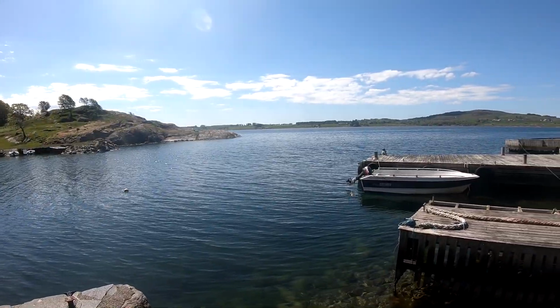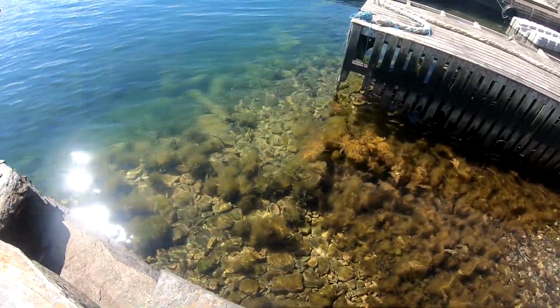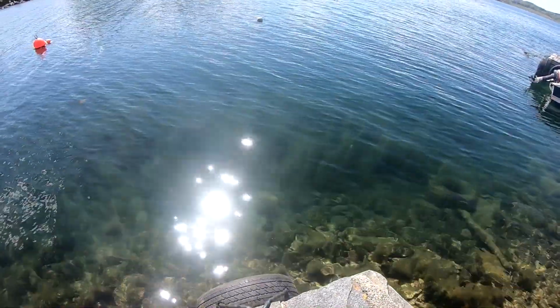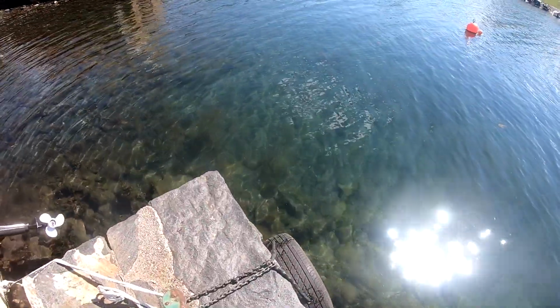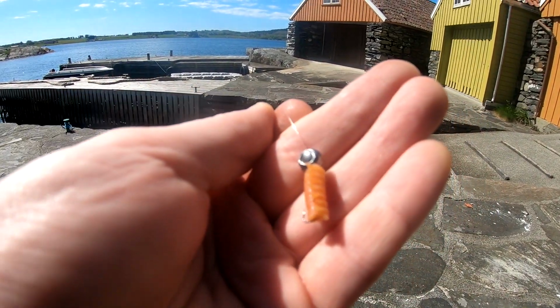Pretty much the hottest day so far this year. It was about 20 degrees Celsius max, and it was a chill wind, so it was just perfect. I've been waiting for this all winter, man, and here I am, loving it. Now, the clear water, pretty good. You can see the eelgrass there starting to grow up, and soon it will be fully grown, which is good and bad, I guess.